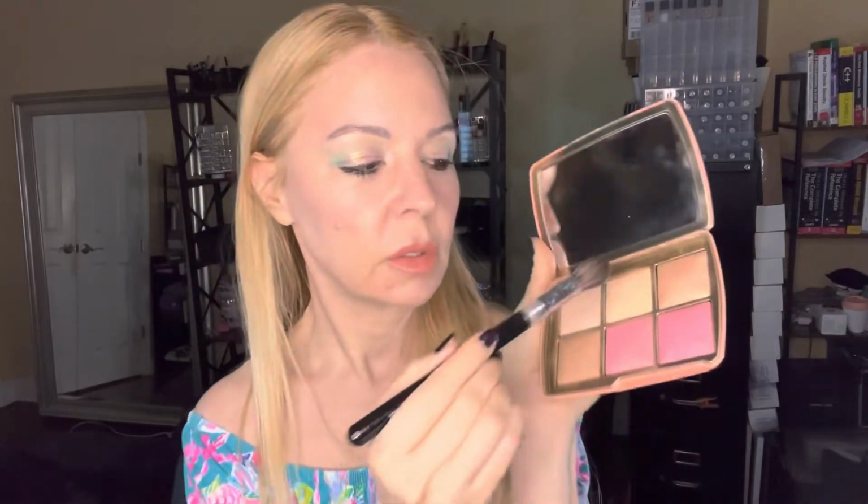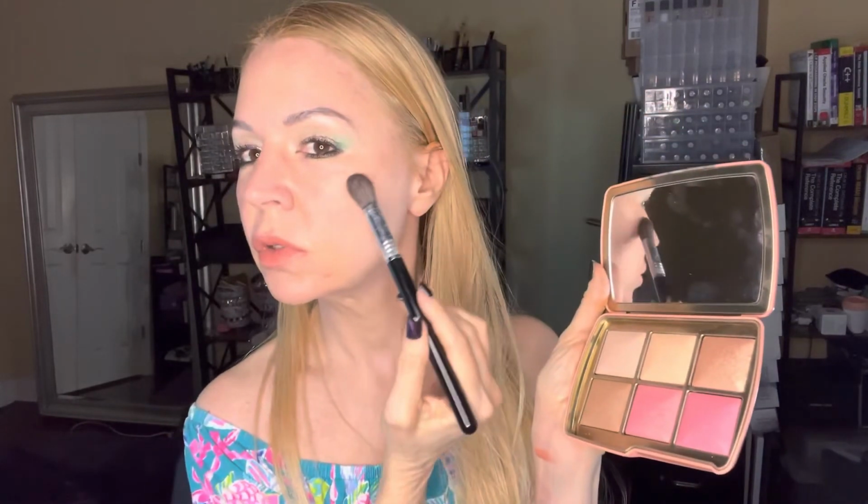Kind of go back in with the peachy color, this lighter color right here. This right here is more of a highlighting color. I'm just going to one more time go like this and back in with the blush, the highlighter. And there you go. It looks very natural like this. And I'm done.